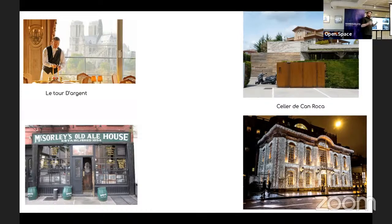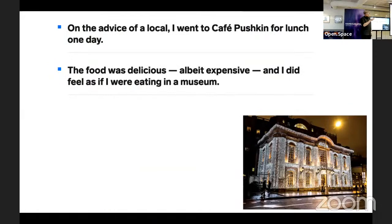I think for sure. This is an old pub. This is Pushkin Cafe. And this is an example. Someone wrote an article that they went to Cafe Pushkin once, and he says, it was like I was eating in a museum, because you're eating a museum. The food itself has an aura to it. It's why you can use Benjamin to talk about food, because food also has an aura.